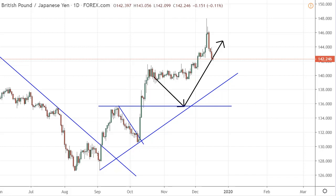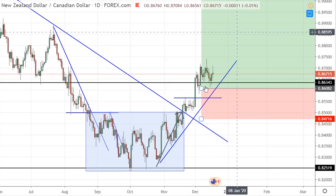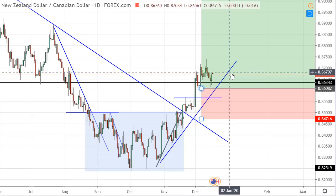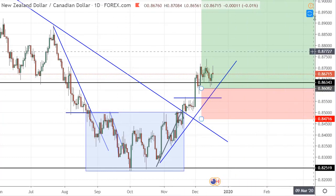Okay, these two I put on last week. This pattern seems to be in place still, a continuation pattern to the upside, even though after a rally like this I expect some kind of a break sooner or later to get into a deeper retest and maybe reach these levels over here, and then finally we go.